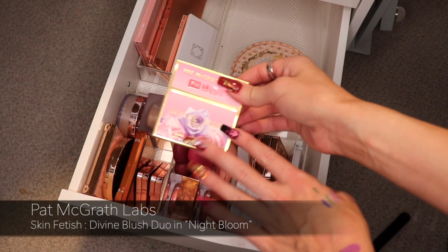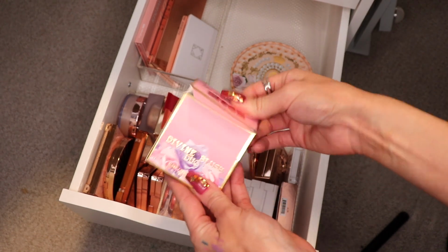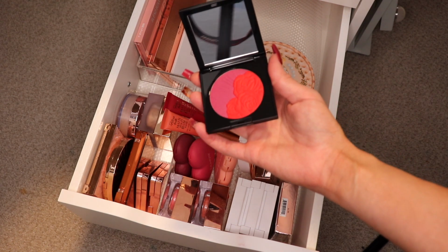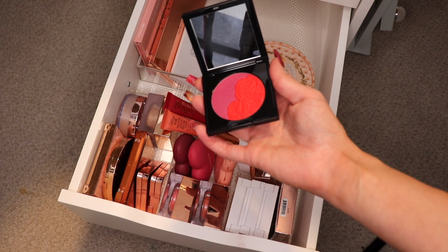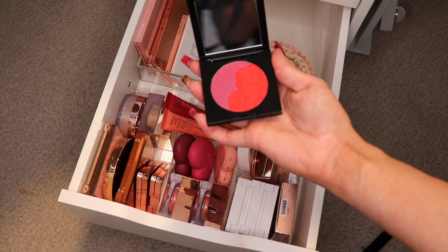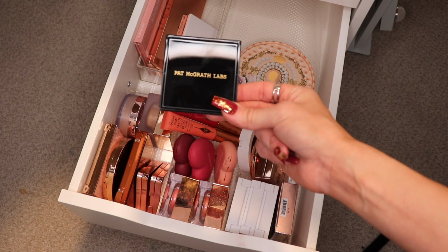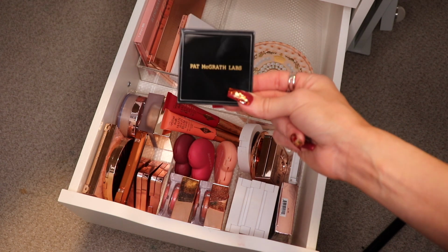Another individual blush I have is this one from Pat McGrath. This is a Divine Blush Duo. This is like the duo blushes that came out, I believe, last summer. I don't know how I feel about this product, but I spent so much money on it that it just lives at my vanity, even if I don't use it. What I'm going to do is keep it at my vanity, but I'm going to take the packaging and put it in the drawer in my collection, so that way I can pick it up and I'll be more likely to use it.